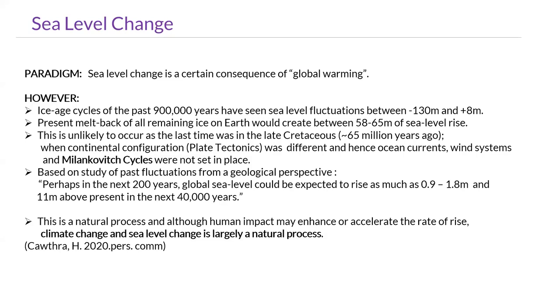So based on the study of past fluctuations from the geological perspective, perhaps in the next 200 years, that's how accurate they are, global sea level could be expected to rise as much as between 0.9 and 1.8 meters, and 11 meters above present in the next 40,000 years. Now that's Hayley's work on studying how it's changed. So I think we're okay here. Some of us have a lovely seafront. But this is a natural process, and although human impacts may enhance or accelerate the rate of rise, climate change and sea level change is largely a natural process.